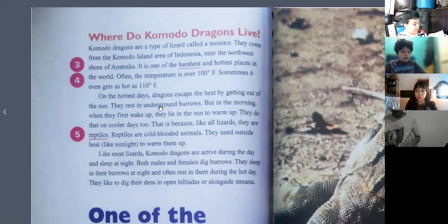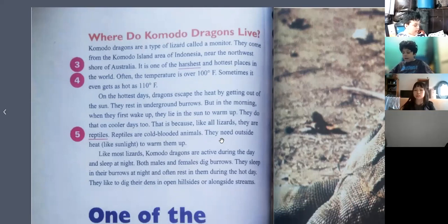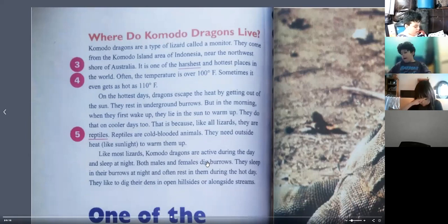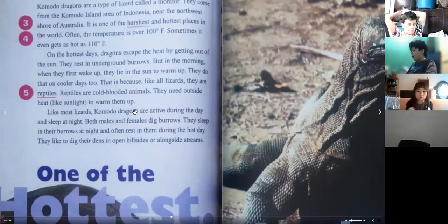Reptiles are cold-blooded animals. They need outside heat, like sunlight, to warm them up. Like most lizards, Komodo dragons are active during the day and sleep during the night. But mammals, big mammals, sleep in the burrow at night. During the hot day, they like to be in open hills or alongside streams. It is one of the hottest, harshest places on earth.